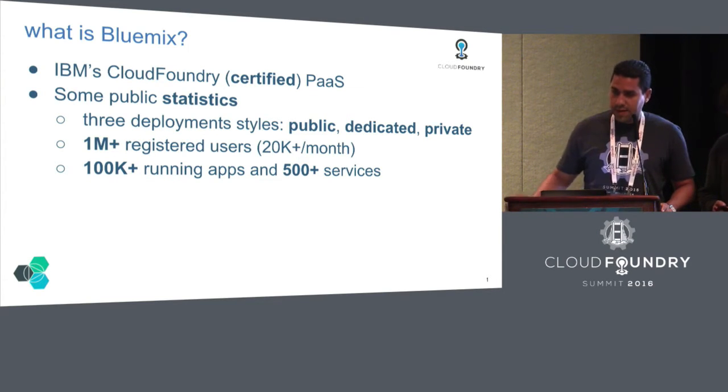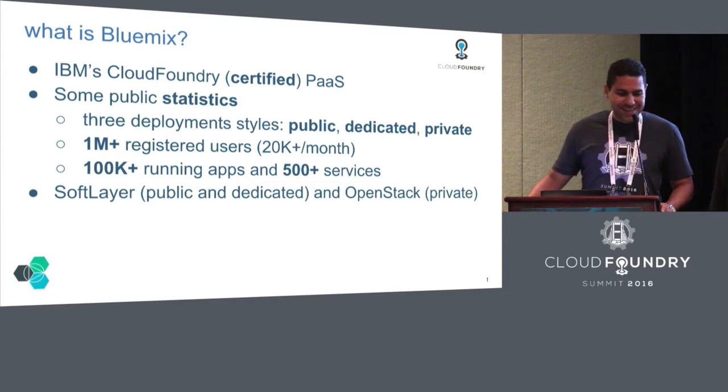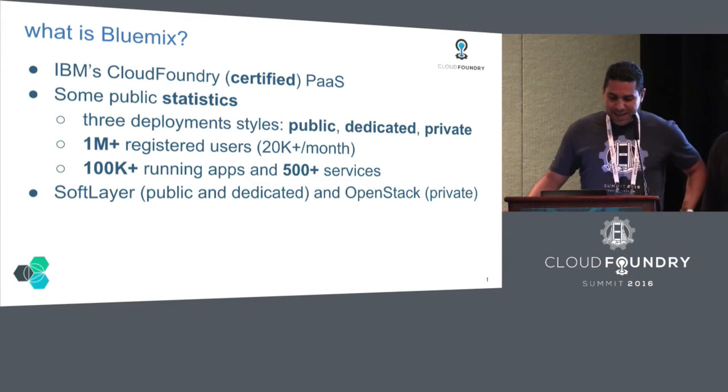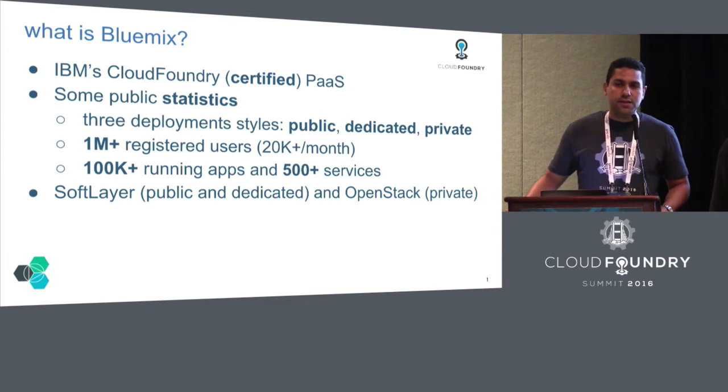How long does the CF marketplace command take to run? Yeah, I know. We've got to fix that. You can keep interrupting me, Dr. Nick, anytime. It runs on SoftLayer. It's a challenge, I'll tell you. So a lot of the problems you'll see are challenging.